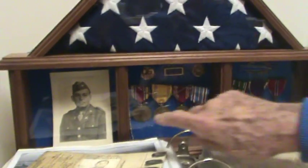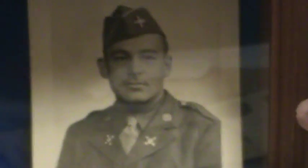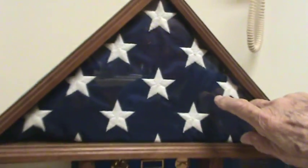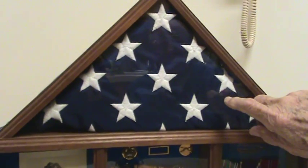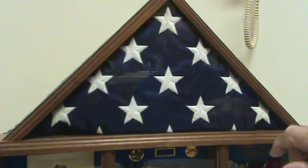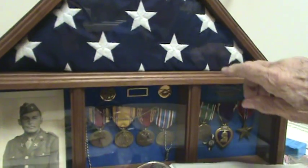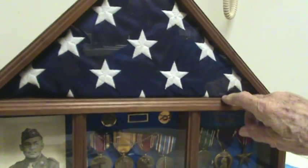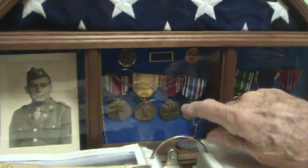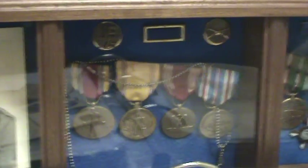Well, of course, there's my picture. That was taken here in the States before I went overseas. And then the shadow box, this flag here, was flown over the Capitol of the United States on the occasion of my 75th birthday. And I have the papers to prove that in here, too. And my son did that for me while he was stationed in Washington in the Navy. He got that flag for me. And down here are all the ribbons, medals that I'm entitled to wear.